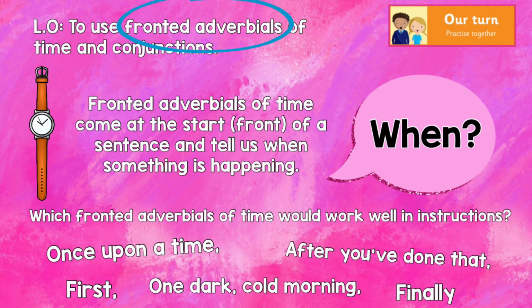The first part of our learning objective today is to add fronted adverbials of time to our plan. Fronted adverbials of time come at the start, the front of a sentence, and tell us when something is happening. I don't think you'll need much help with these today because you've already shown in school what experts you are at using fronted adverbials of time. Now, fronted adverbials of time can be good in all different types of writing, but which of these fronted adverbials of time do you think would work well in instructions? Once upon a time, after you've done that, first, one dark cold morning, or finally? Which of those do you think would be good ones to use in instructions?